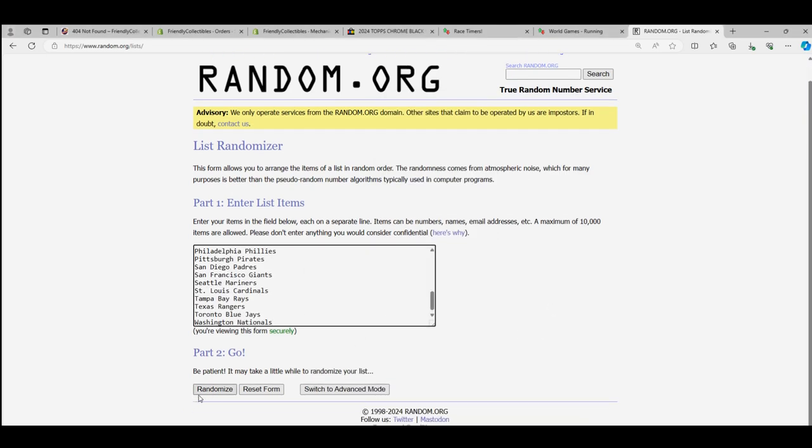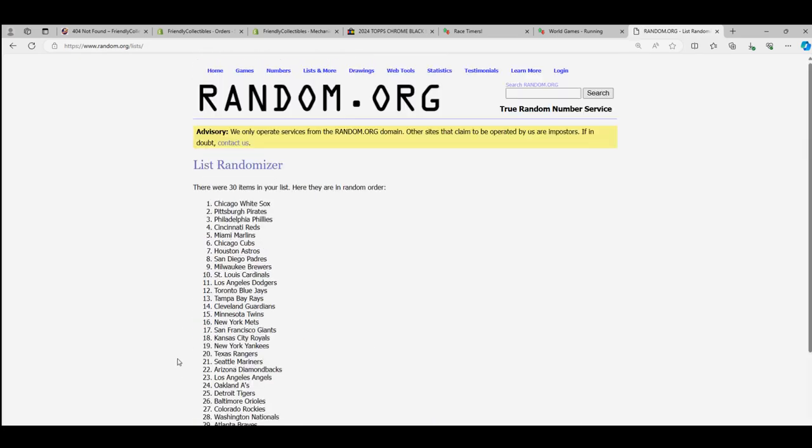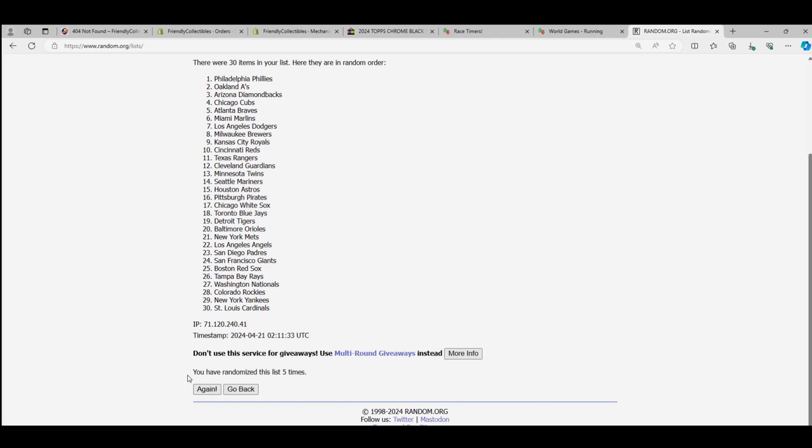Okay, everybody in Topps Chrome Black. Here we go. 7 times. Lucky number 7.